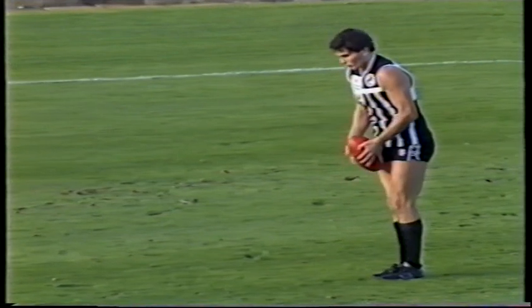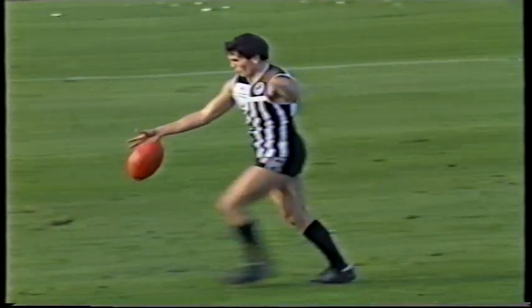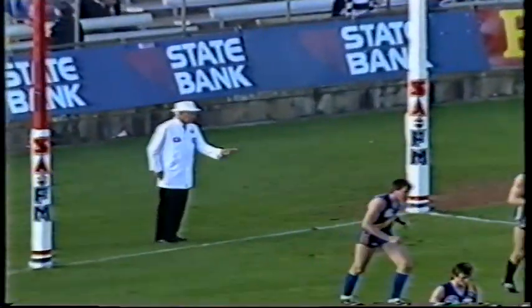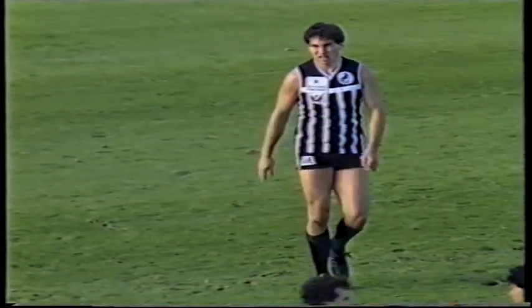Kick 2 in the second quarter, O'Brien. And this is his 9th kick, so he's been an active forward player for Port Adelaide. Low trajectory. He's just offline though. They're difficult from out there. So Port Adelaide now 9-9 to the Eagles 9-12.